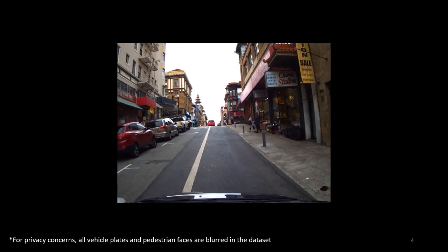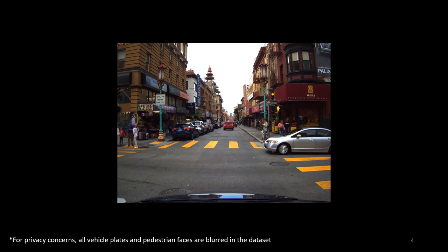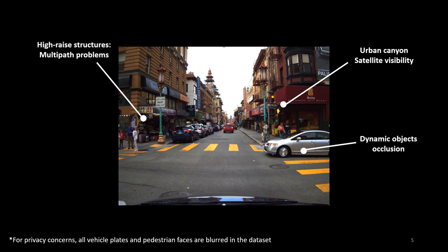Shown here is our data collection vehicle in Chinatown of downtown San Francisco. First of all, the silver car trying to cross the street may create occlusions for our LiDAR or cameras. And the tall buildings on the two sides of the road create an urban canyon, which limits our satellite visibility. Furthermore, these high-rise structures may create multipath problems for satellite receivers. Lastly, the IMU sensor in the vehicle may drift over time.